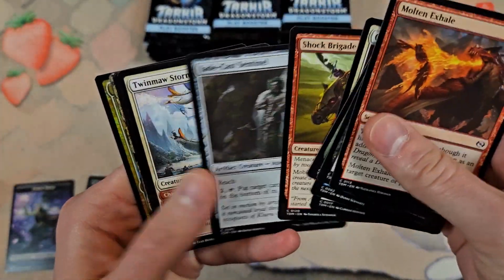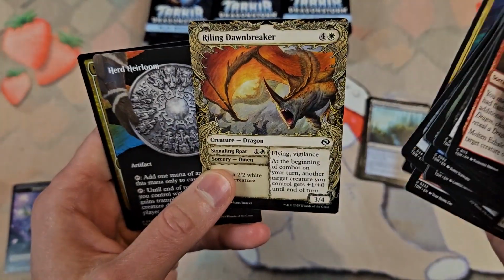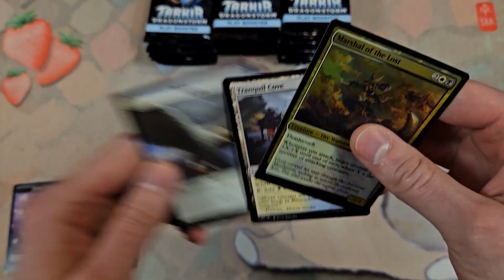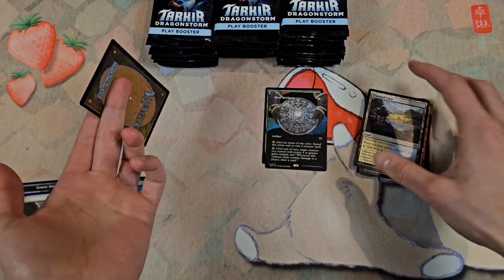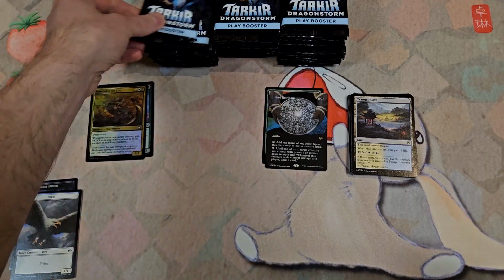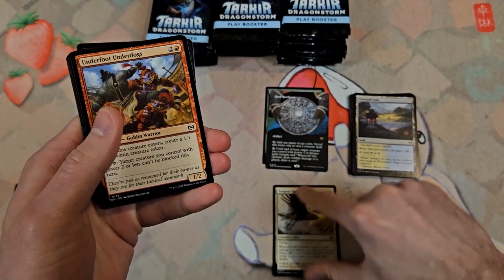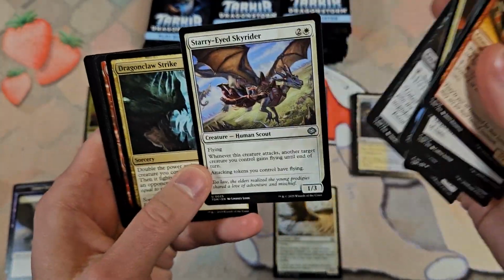We got some borderless something here. Herd Heirloom and this Riling Dawnbreaker. I think Herd Heirloom is good. It seems like people aren't so excited about it right now, but I feel like it's going to be really good in Commander, maybe even in Standard as well, actually. I'm going to put the foils there. There's the bird. I'll try and make a cool stuff pile. I'm not really sure what I'm going to put in it yet. Maybe the land cycle if we find any of those.